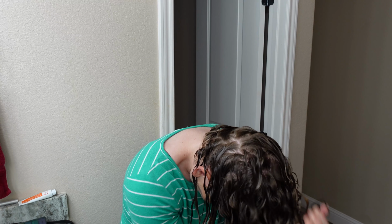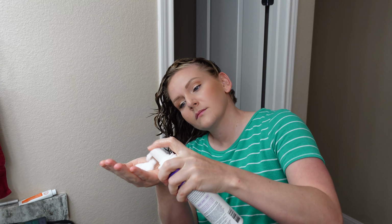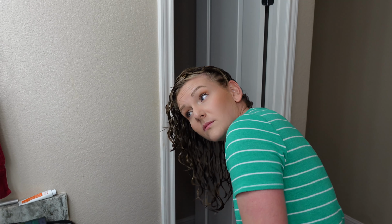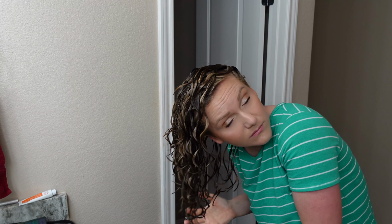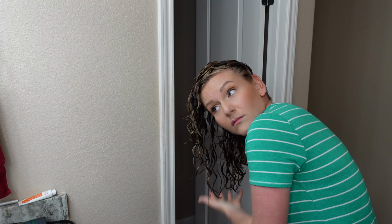I would gently glaze it over my hair and scrunch it in. You could apply this with an open palm scrunch if your hair is really prone to frizzing when you scrunch it. For whatever reason, my hair has stopped doing that quite so much. So I have talked about using an open palm scrunch for application of foams in the past. I didn't do that here. I went ahead and scrunched my hair all the way.